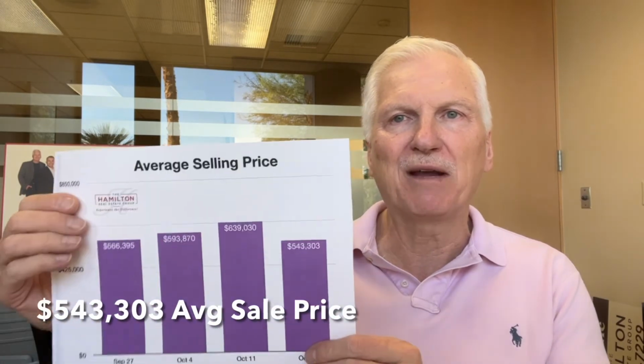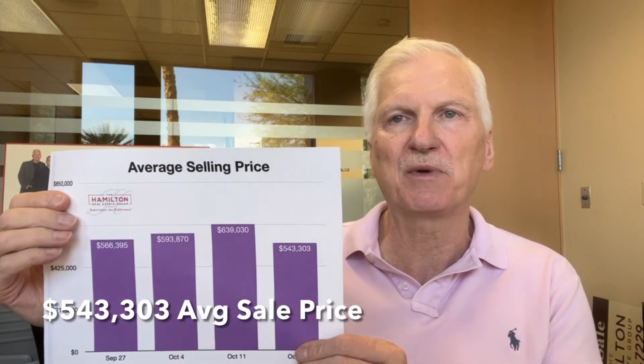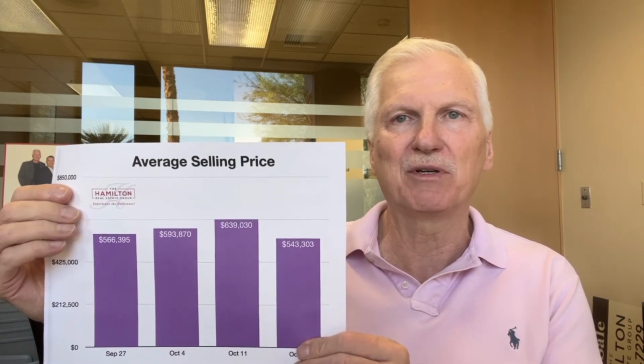And of course, finally, the average selling price down 15% to $543,303. We've been between the high 5 to low 6 number for quite some time, but we are really seeing that rapid price increase we saw earlier in the year starting to weaken, and that's a good sign for buyers. What's the bottom line? It's still a good time for sellers, but you've got to be realistic about your pricing.